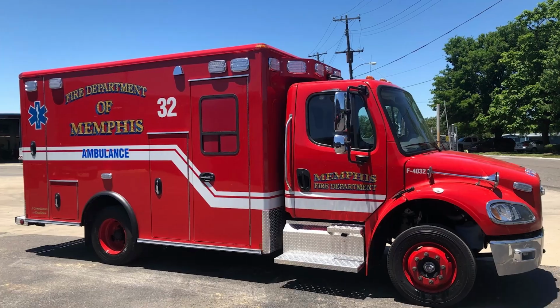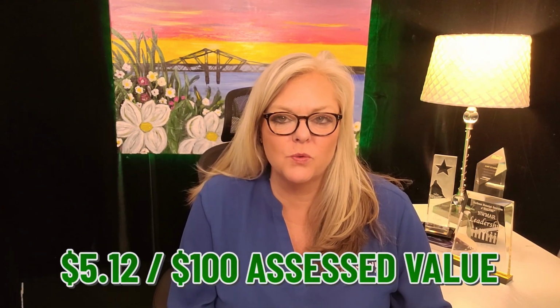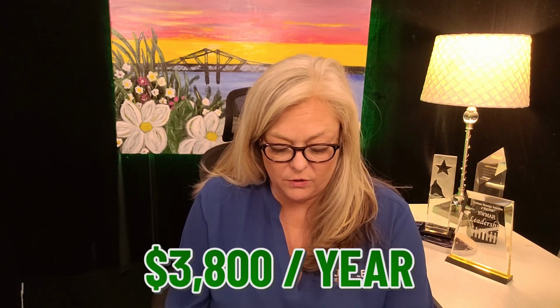Bartlett is its own incorporated city, which means they have their own servicing of police, fire, and ambulances, and they can also determine their own tax rate. So they are not part of Memphis anymore. In Bartlett, it's going to be $5.12 per every $100 assessed value. So for a $300,000 house in Bartlett, your annual tax will be about $3,800.